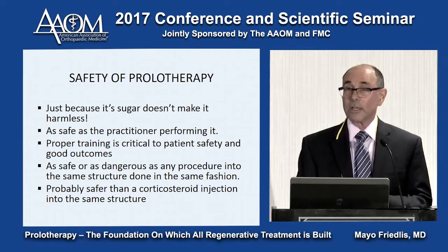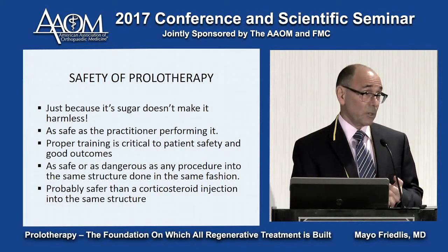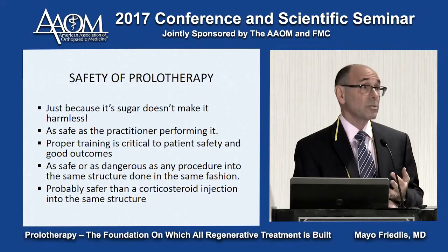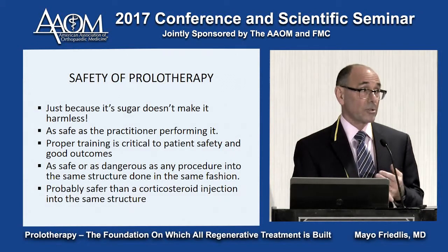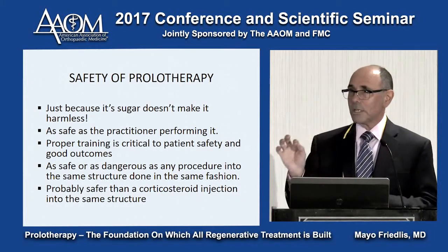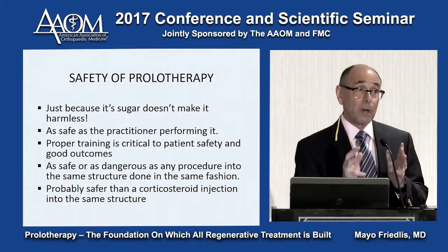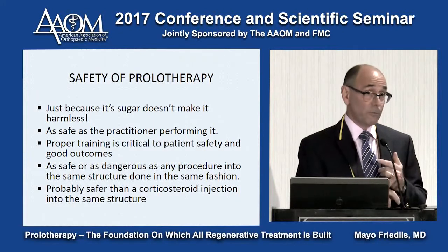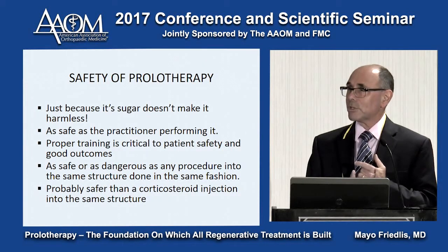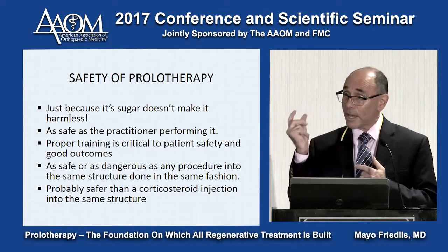I've heard a lot of people say, oh, it's natural, it can't hurt you. You're putting a needle in people, you can hurt them, okay? You should start in peripheral joints, knees, ankles, elbows, and progress to more complicated structures where there are tissues close by that you can hurt. Anytime you're putting a needle in someone, you can hurt them, okay? You shouldn't be doing prolotherapy over the spine unless you have resources at your disposal to run a code, because you might put some stuff intravascular or intrathecal, and you could have somebody go out on you right like that.